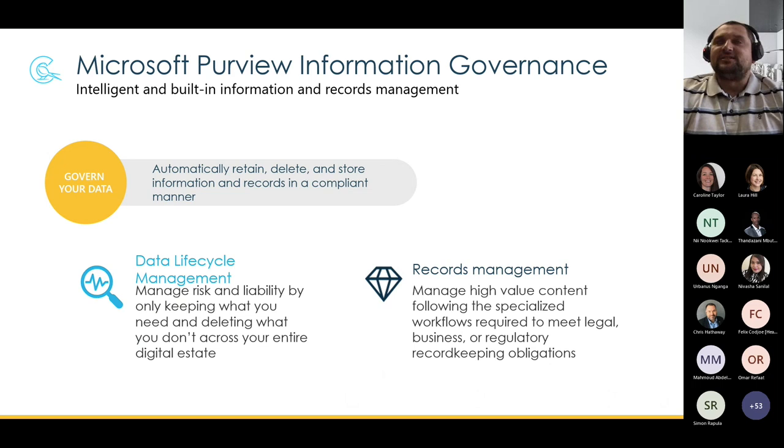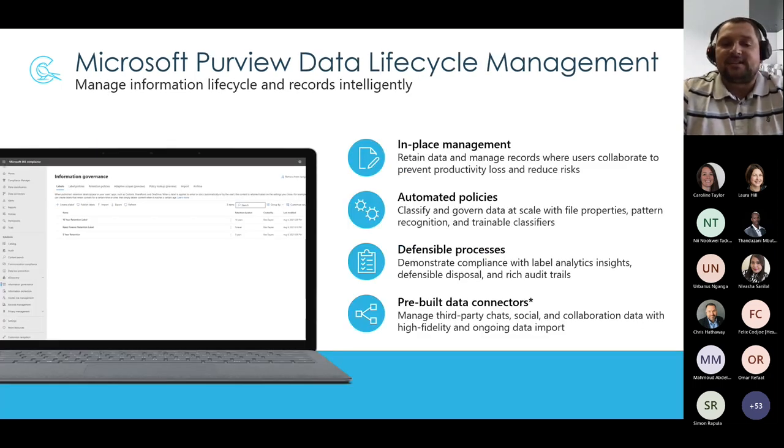The next area and solution within Microsoft Purview is information governance. Information governance provides you with built-in capability of managing your content and data throughout its lifecycle, from creation through to retention and lastly deletion, or defensible deletion at the end of the retention period. Under information governance, there are essentially two solutions built into Microsoft Purview, and that is data lifecycle management and records management. Starting off with data lifecycle management, it allows you to perform in-place management of your data where it is currently stored, either in your Microsoft 365 data locations, Azure locations, or even supported third-party locations.